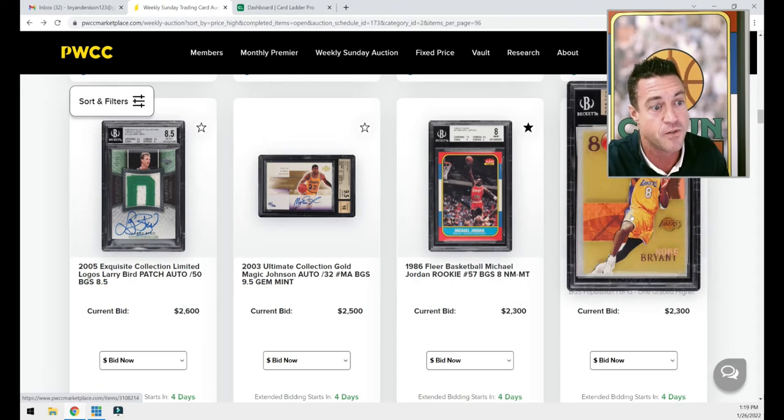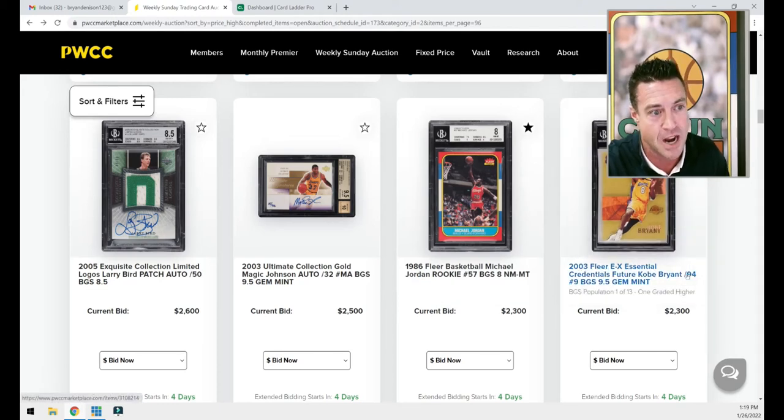Next is a Kobe Essential Credentials Future. So this is very low numbered to 94.